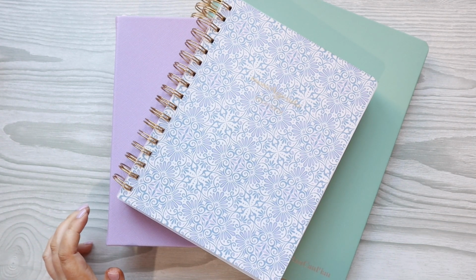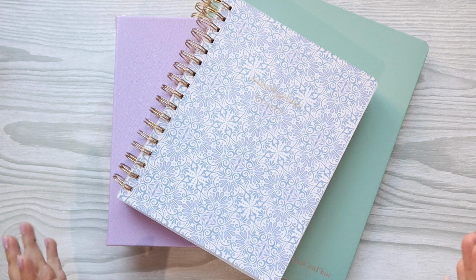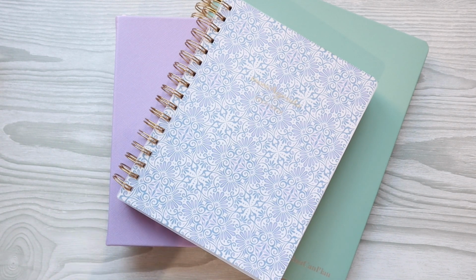It feels like purple is the color of the year, doesn't it? I feel like all of the popular clothing shops and paper shops and everyone is bringing out purple everything. And MomAgenda totally jumped on that trend, and I am not complaining.